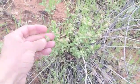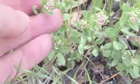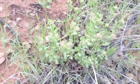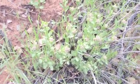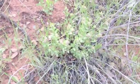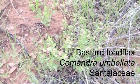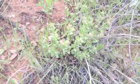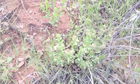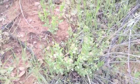So the flowers are just about to pop. So you can see those flower buds, not quite opened up yet. So this plant, it's actually a parasite. It's a hemiparasite, kind of like our paintbrush, right? So it does its own photosynthesis, but the roots are little vampires that tap into the root systems of neighboring plants. So this plant, the Latin name is Comandra umbellata, and the common name is bastard toadflax, which I think is pretty funny. It's like, you bastard. I don't know why it's called that, but there's another plant called toadflax, and so it's kind of like calling it false toadflax, but that's the name.